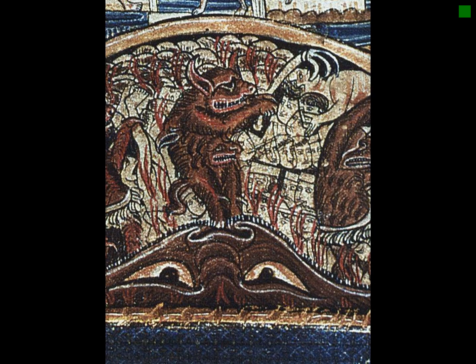Down below, we have this type of hairy devil who is tormenting souls, with a giant mouth below him eating them. The small bits of red coming up represent the fire and the flame in hell as well.